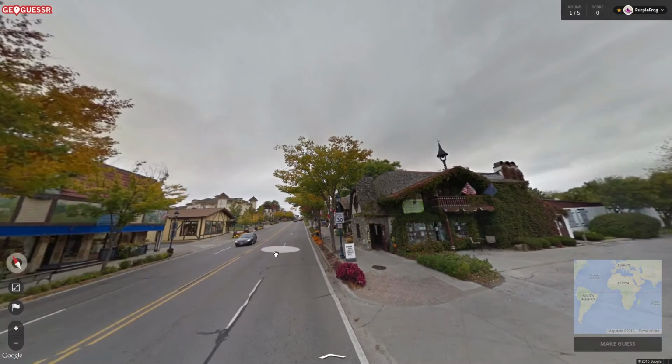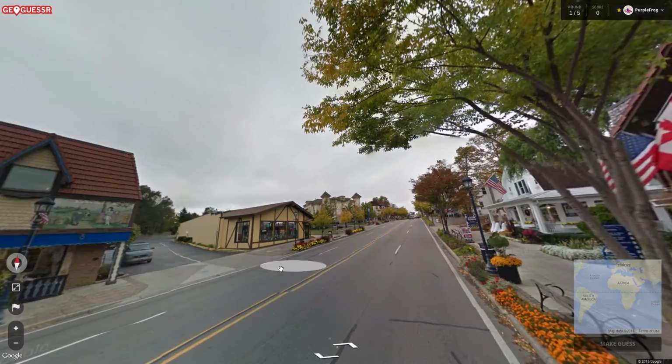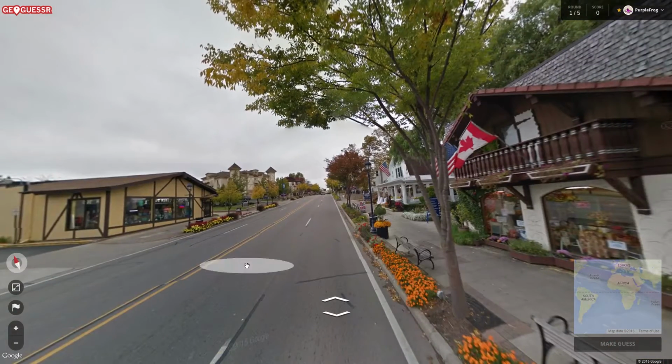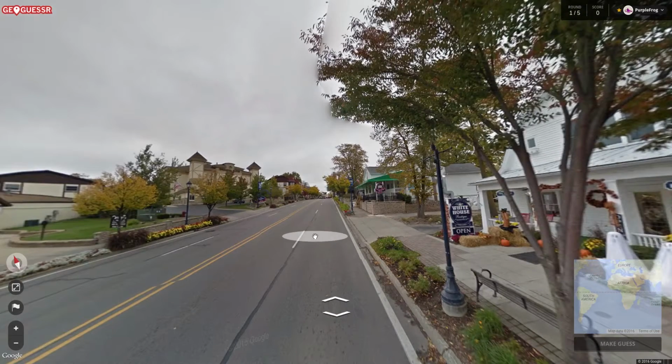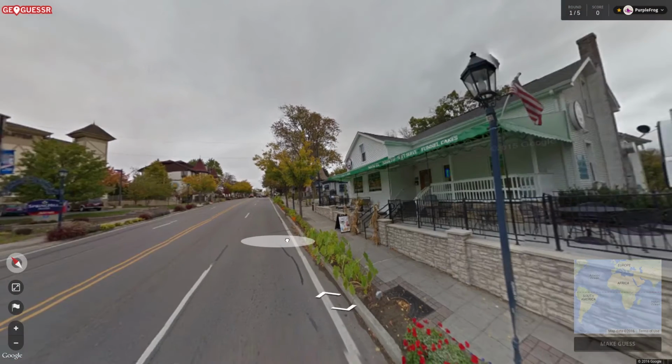And if you go far enough along, you can walk this whole thing in like 15, 20 minutes. And that's a nice leisurely stroll. I don't think the whole town is but 1.5 miles long, maybe 2 miles, at least the stuff that tourists are going to want to see.